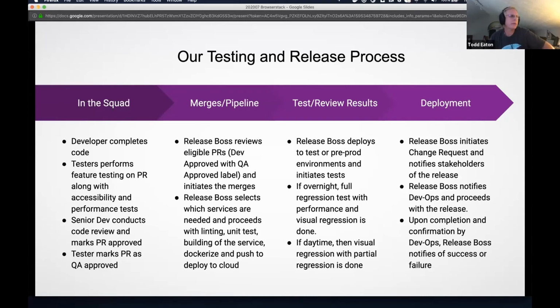We have to make sure, we roll with it most of the time, but we want to make sure the live APIs are working properly with the environment that we've got. So the Release Boss will verify the results, notify DevOps, say, yep, we're getting ready, and DevOps keeps an eye on it, and then pushes the button, opens up RFCs, which are requests for change, that sends out to the support department that says, yeah, we're making a change. If you see anything funky, please let us know.